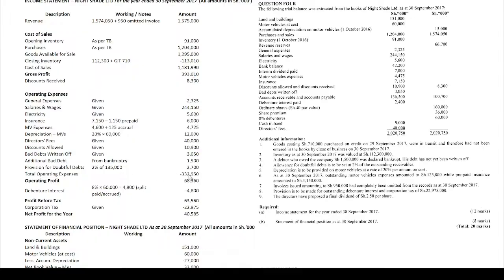So when you subtract, you are going to get 68,360. That is our operating profit. But you also have to deduct the financial cost. So the finance cost or the debenture interest, we have been told it was paid 2,400, but here in our notes we have been given 8% debentures of 60,000. So we calculate that to get 4,800.